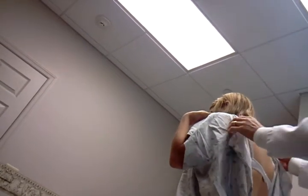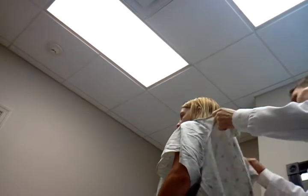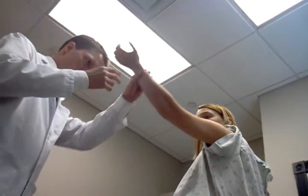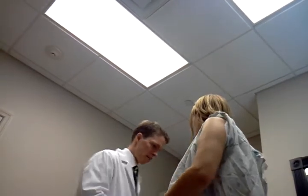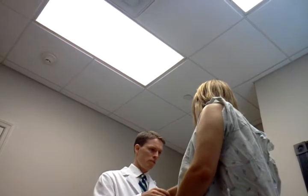Anybody in your family, mom, dad, brothers, sisters, have any problems with skin cancer as far as you're aware? Not that I'm aware of. The rest of the back looks fine. Pretty young to have basal cell, but it happens. Usually in younger folks, it happens in an area where somewhere along the line you may have got a good sunburn, and it doesn't have to be recent. So high back, high shoulders, upper chest, face, that sort of thing. So we'll get it off there.